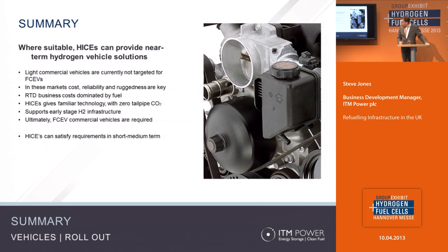The internal combustion engine vehicle is robust, it's reliable, and it operates very well, and it allows you to get to a zero tailpipe emission vehicle in a kind of halfway step between today and the fuel cell vehicles of the future.